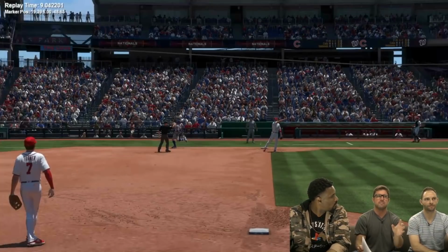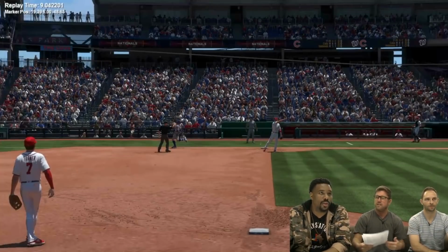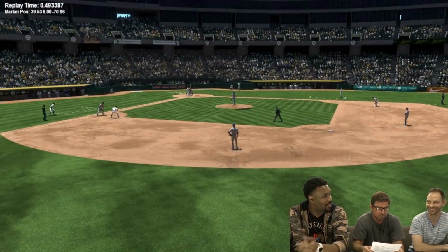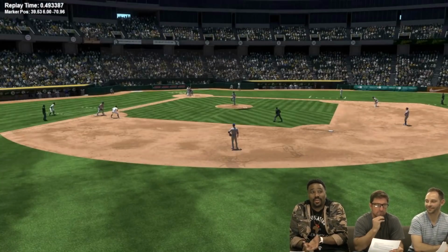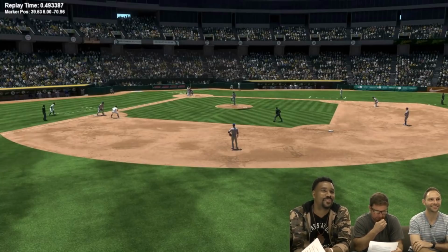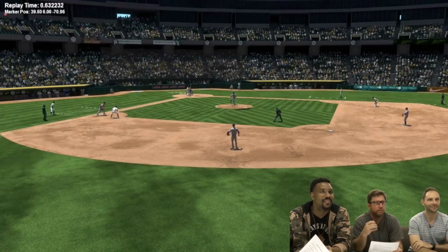So having more of these catches allows the defense to be more efficient. You can go attack these balls now. And we saw so many examples of this from streams where the ball gets hit and he does this catch. You're like, go get the ball. It's not going to happen this year. Okay, go ahead.